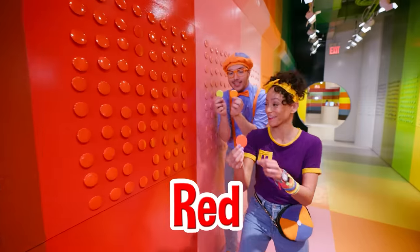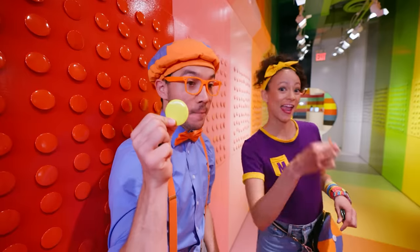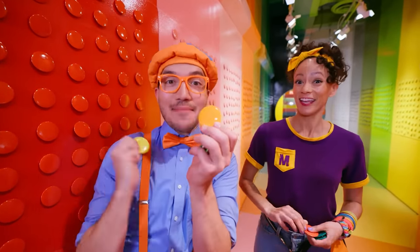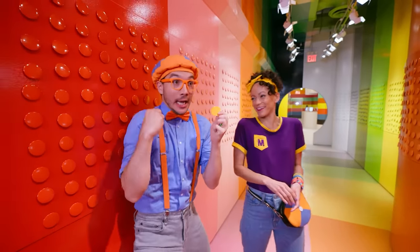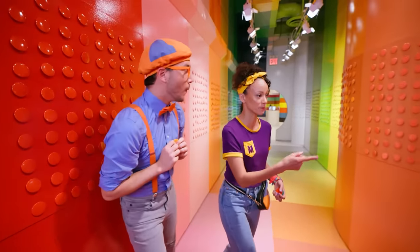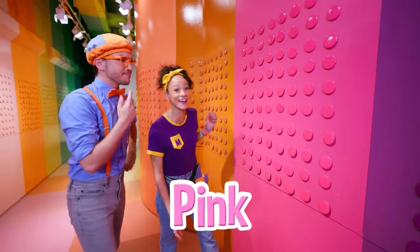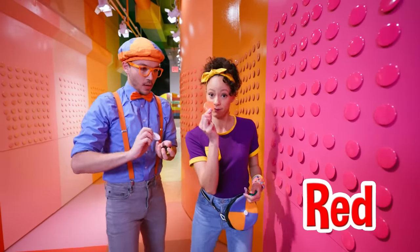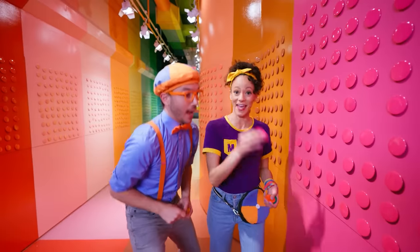Whoa, check it out. Yeah. To make orange, you need yellow. And red. And then they mix together. And make orange. Exactly. Ooh, I love orange. It's so bright and fun. Oh, I like this bright and fun color. Whoa, it's bright pink. I wonder how you make pink. Oh, you take red. And white. Yep, mix it together, and you'll get pink.